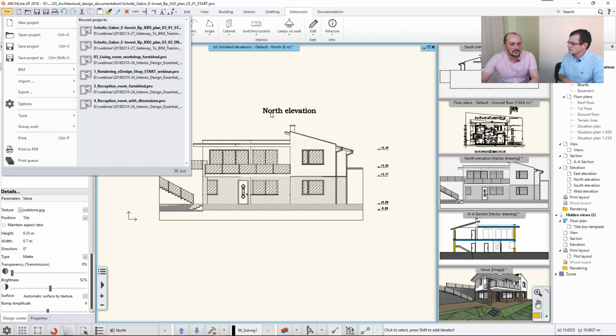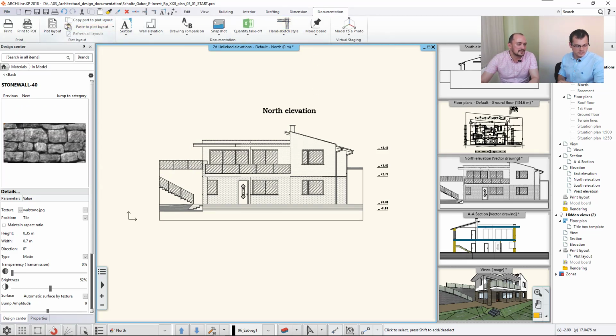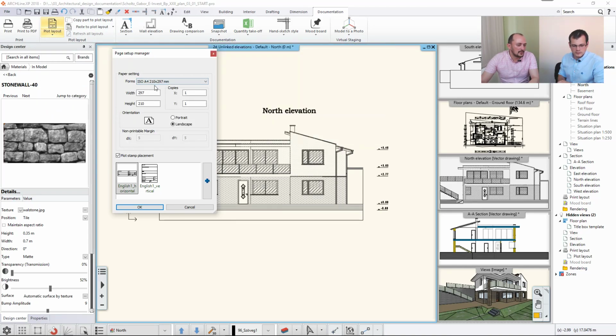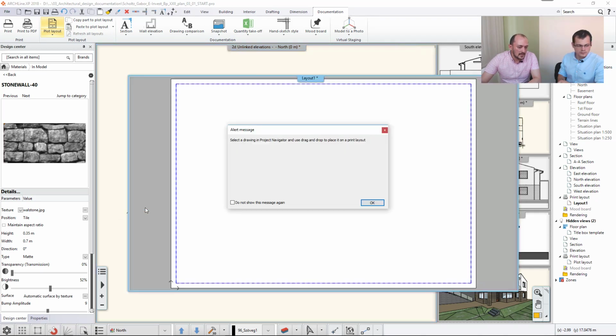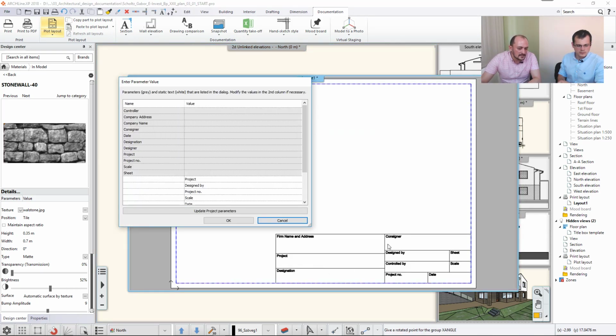If you would like to keep it a little more organized, or you have a more complex plan and would like to set up a plot layout, you need to go to Documentation and set up a plot layout. You set up a paper size, and then you can use plot stamps or title boxes. They already ship with the software, but you can also create your own title boxes. The software tells you what information is needed, and you can fill it in by simply filling up these values.